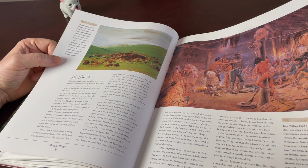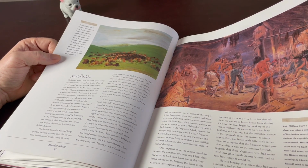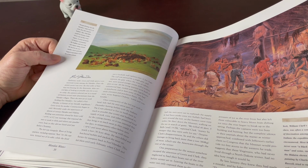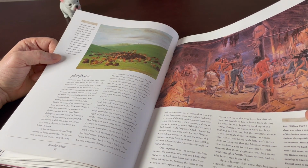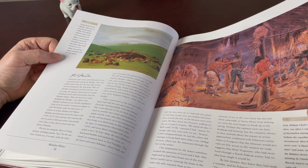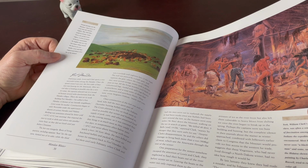York, William Clark's slave, was often a source of fascination among Indians the expedition encountered. Most had never seen a black man, and some, such as the Hidatsa, shown in this painting by Charles M. Russell, tried to rub York's color off.